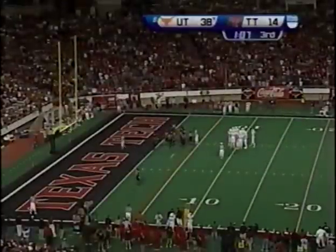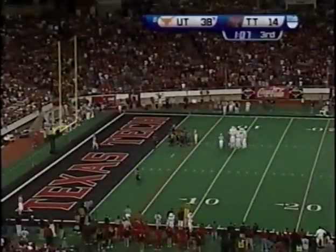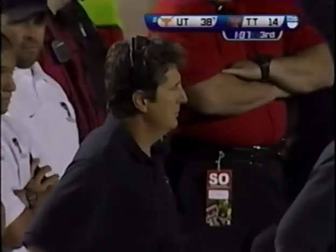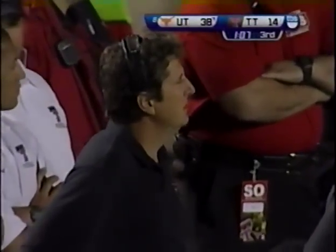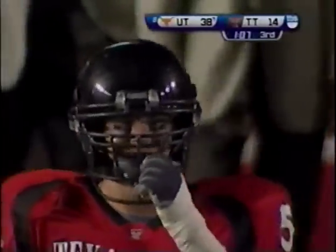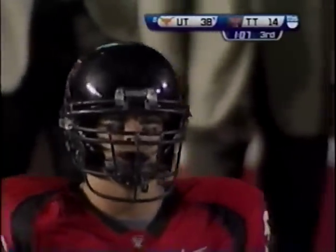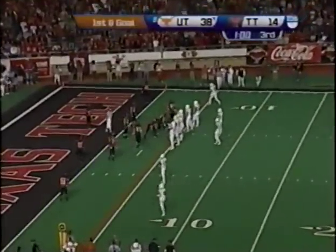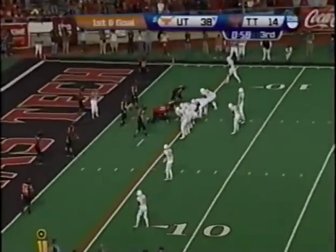Well, instead of second down and goal from about the 9, it's first down and goal now from the 4. And what Tech has to figure out is how to regain their composure. That's right, because they've lost it at this point. They've got to get it back. They've got to go to Kansas State, who had the big win today, next week. Yeah, with the backup quarterback, Allen Webb, producing four touchdowns today for Bill Snyder's team.